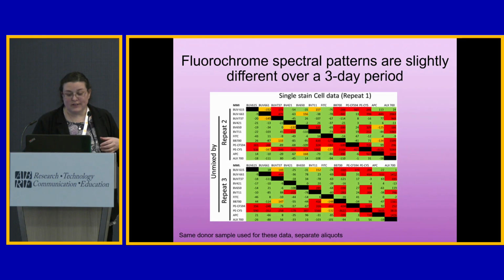And you can actually see that in the numbers. So this data is looking at day 1. So this is 3 separate stains. In this case, the top is set 1, compensated or unmixed using set 2, and then the bottom set is set 1 unmixed by the 3rd repeat.